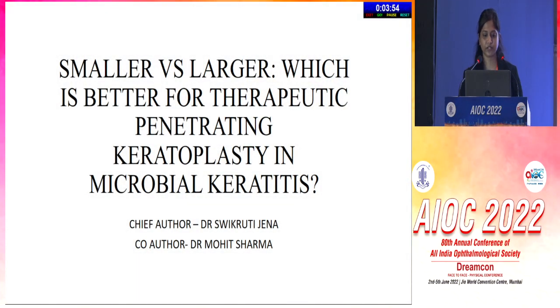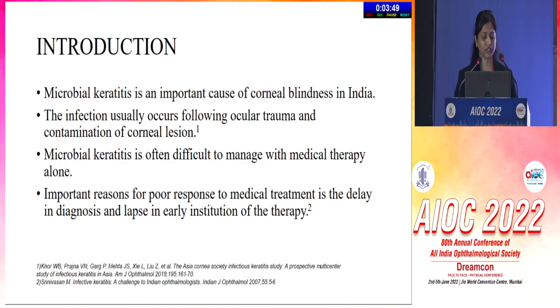Good morning, everyone. My topic is smaller versus larger, which is better for therapeutic penetrating keratoplasty in microbial keratitis. I have no financial disclosure. Introduction: microbial keratitis is an important cause of corneal blindness in India. The infection usually occurs following ocular trauma and contamination of the corneal lesion.